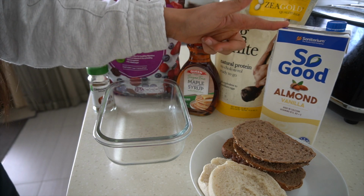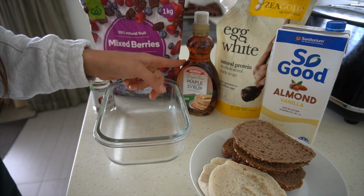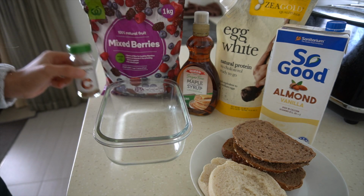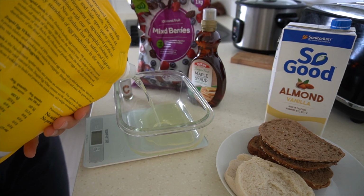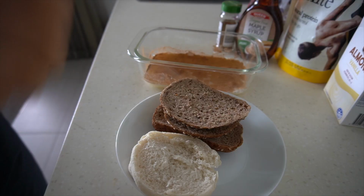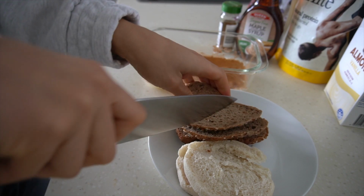We're going to use vanilla almond milk just to sweeten the mixture a little bit. Any kind of bread of your choice, some sugar-free maple syrup, and some berries to top it with. And you can also add some cinnamon in if you like. I'm using frozen berries, but of course you could use fresh berries. Depending what shape you like your French toast, you could leave it whole or you could cut it into halves.